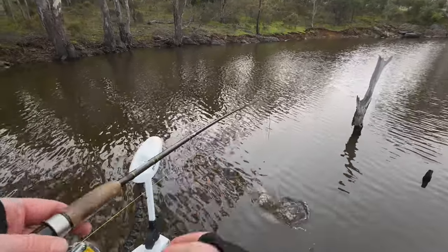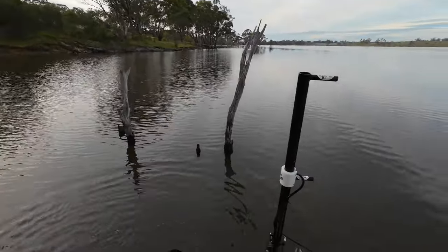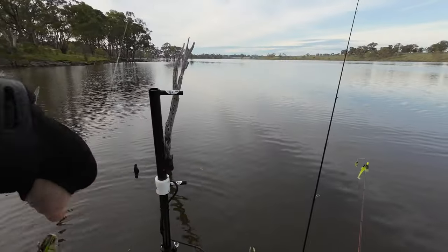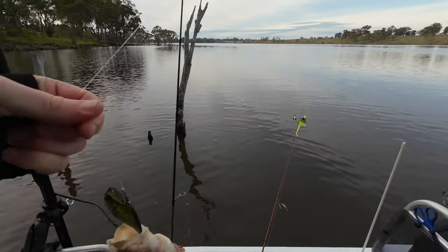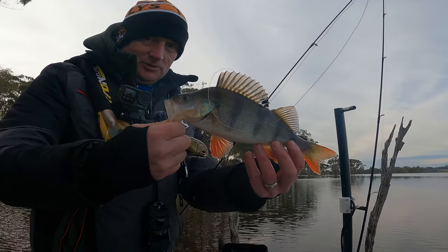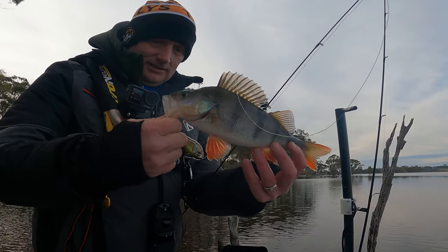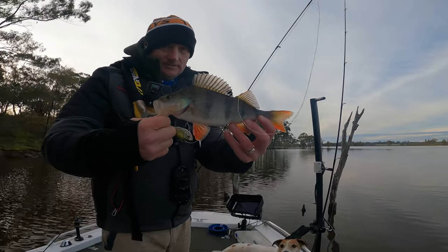Oh yes. Oh, look at that. It's a good size reddie. He's sort of pushing that 30 plus. Just got him on the little Crankless Vibe. Ripper.